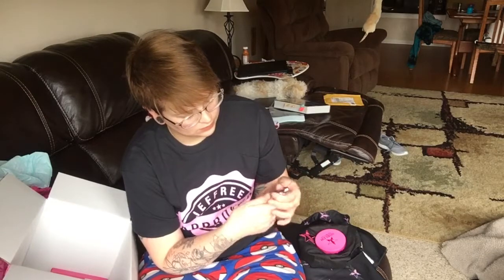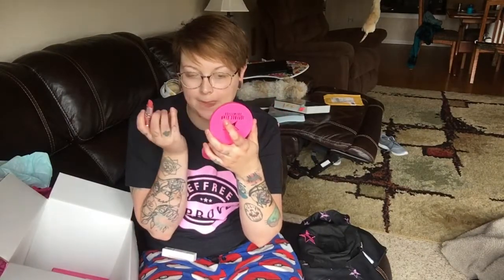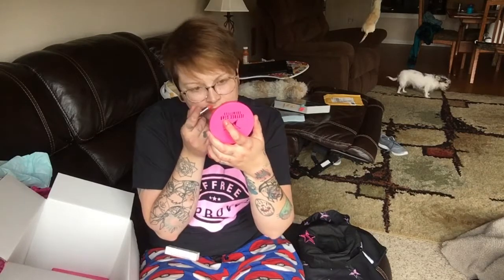We've got a lip ammunition in Star Witness. It's cute packaging. The clasp is pretty good, so I feel like if I put this in my purse, I wouldn't have to worry about it. Let's try this on. Let's use my Skin Frost mirror here. A little bit of lip scrub still on my face. What does this smell like? I guess it was like oranges and cream, maybe?